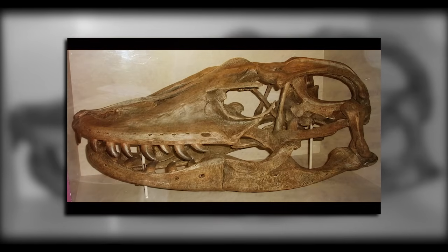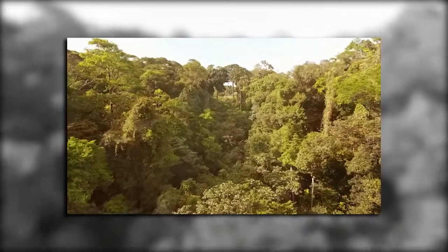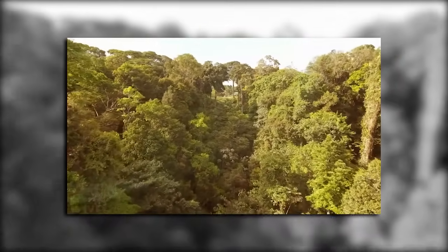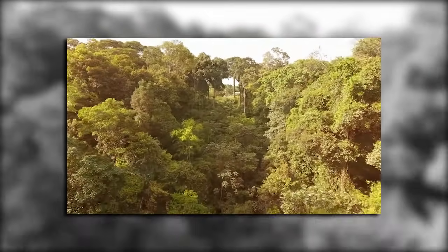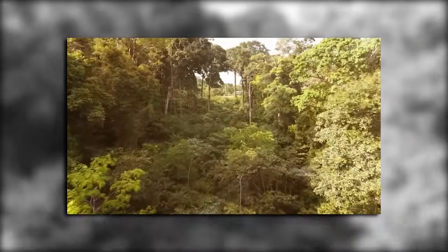As of right now, this giant beast is considered to be extinct by the scientists. Researchers are not sure as to what caused its extinction. However, there are still many people who believe that this lizard exists in the vast unexplored areas of the outback.